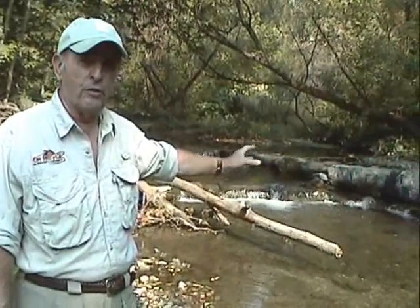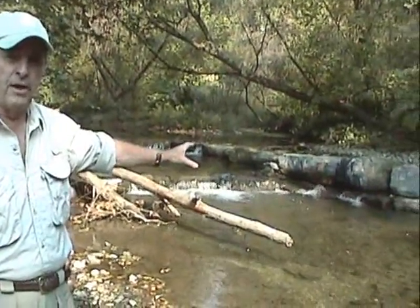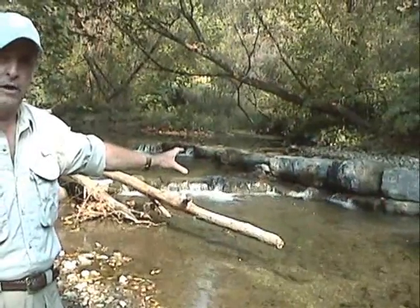Okay, here's another type of structure we built here on Spring Creek. As you're looking upstream, you'll see it's actually a double plunge pool, or what we call a double throat pool rock cross vein. What it was designed to do, and what it does accomplish, is that above the top vein, it pulls the water up so that it deepens it. And with the double step coming down through, it increases the velocity of the gradient of the stream. So it serves several purposes.